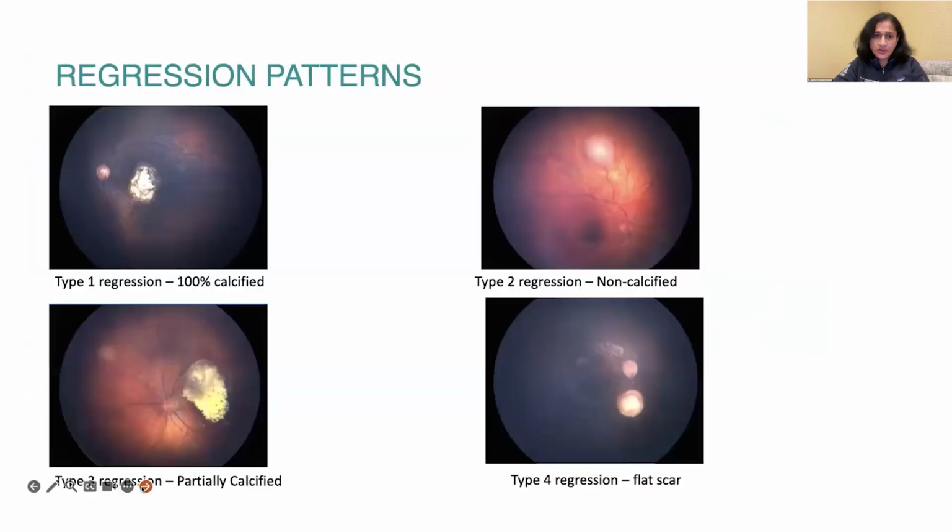Moving on to management of retinoblastoma. Before we talk about management, I briefly want to touch on the regression patterns of retinoblastoma. Following treatment, there are mainly 4 types of regression. There is also a type 0, where the tumor just disappears. Type 1 is where you see 100% calcified tumor. Type 2 is a completely non-calcified tumor. Type 3 is a partially calcified tumor, where portions of it are calcified and portions of it are not. And type 4 is where it becomes a flat scar.